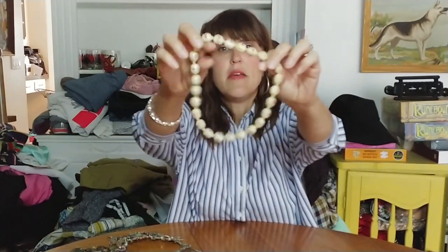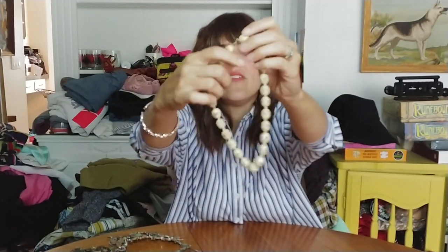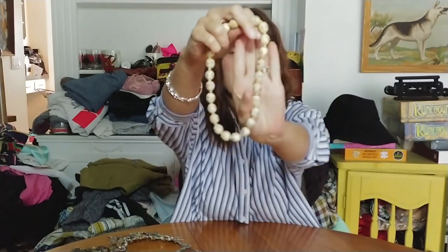This was really interesting. I think these are like a resin, maybe. I don't know how well you can see those. But it's kind of a little choker. The beads are almost like they're painted or something. I just thought it was different and interesting. Again, a buck, so I couldn't pass it up for a dollar just to bring home.